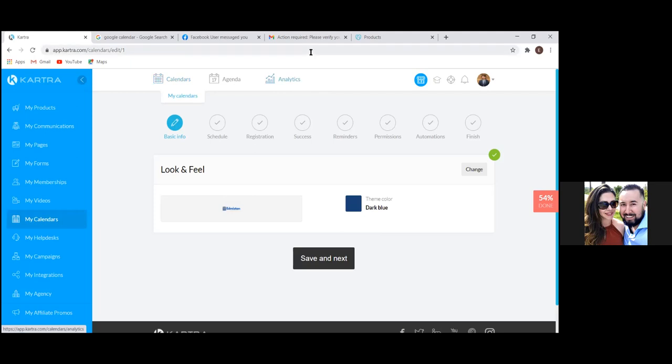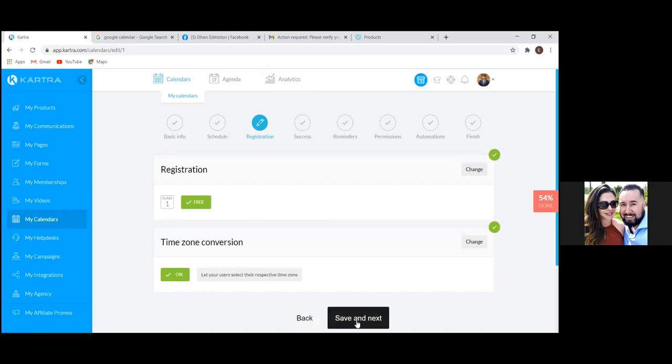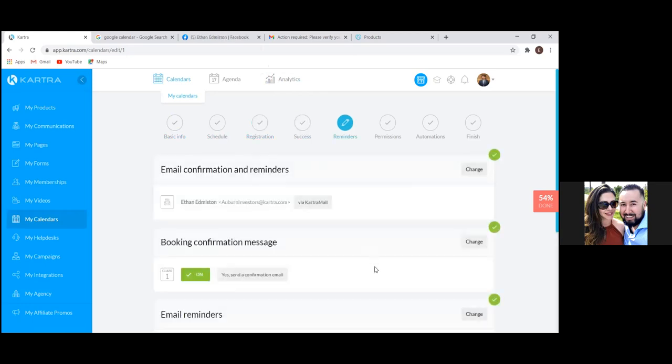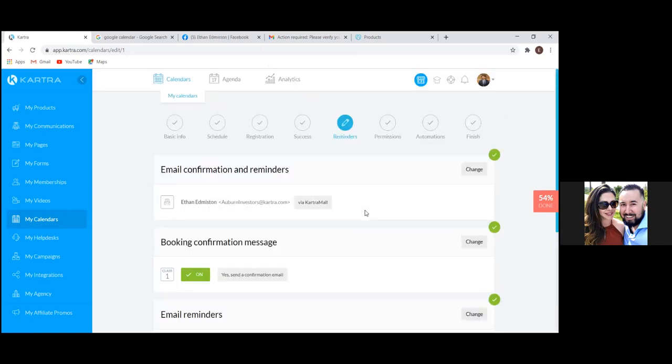So I wouldn't use this calendar for anything other than this. Perfect. So save and next, and then save and next, save and next. And remember that email at the top, that needs to be changed out. So we'll get that business email eventually. But yeah, that needs to be changed out. And then save and next.